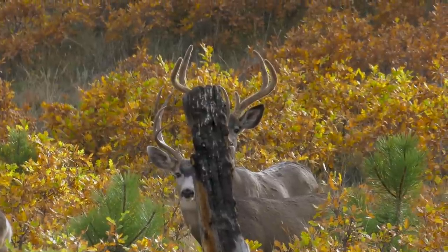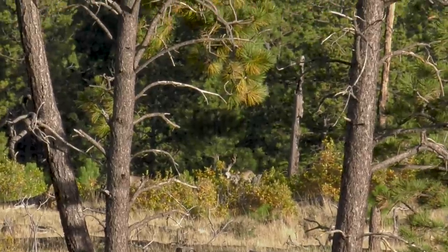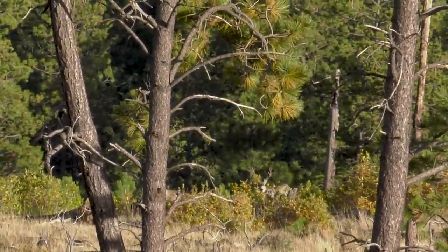Well, not seeing much. It's like these deer have disappeared. Little bucks, nothing, one little tiny 4-point. See what happens. I'm a little bit frustrated. We have a little bit of time left. Maybe we can drum something up.